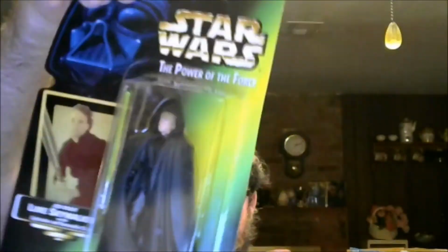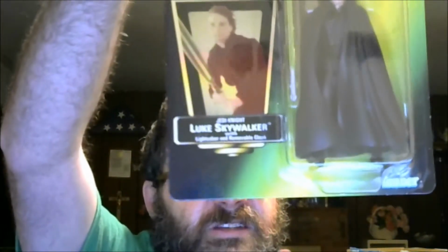I got the more modern Star Wars Jedi Knight Luke in a plastic cape with green lightsaber. Another one that lists Kenner on the bottom. So this is the late 90s Power of the Force line that they put Kenner on the package, but it's from 1997, so it's Hasbro.